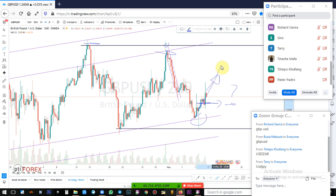This wave that we are beginning might not go further above this level here. As you can see, the previous one also couldn't break this level. So it can happen that this one that is starting here can end somewhere around here, maybe if it's the beginning of a downward move.